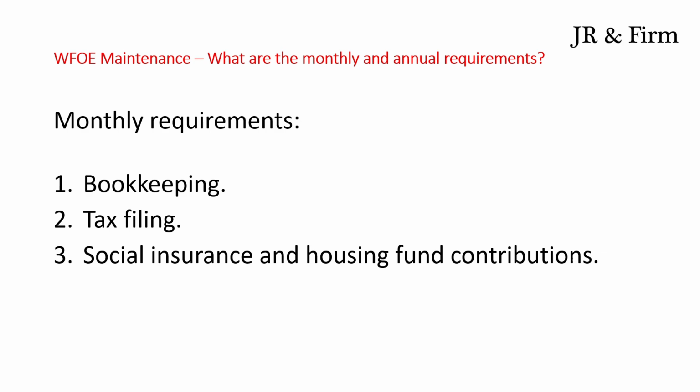This involves submitting the relevant tax forms and reporting documents to the local tax bureau, and social insurance and housing fund contributions. Now, social insurance and housing fund contributions usually in Shanghai, it's optional for foreign employees. Okay, now why do I say usually? Because it's kind of a gray area, because the government gave 5-year period to review this policy, but up until now we haven't heard any updates from them.